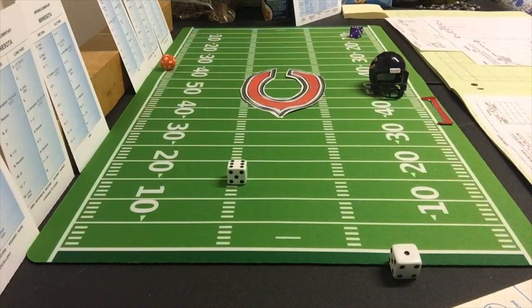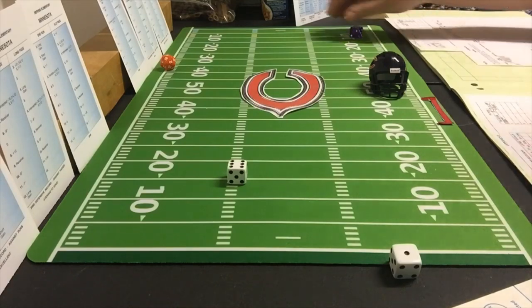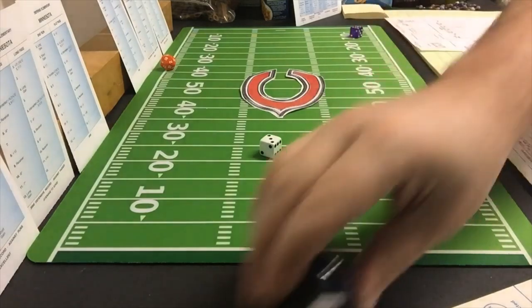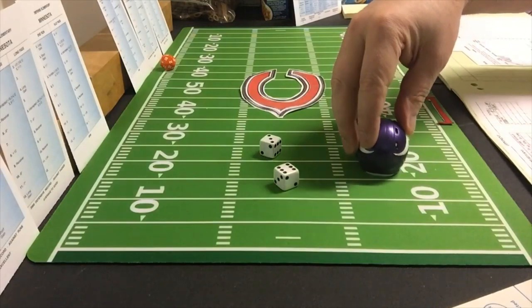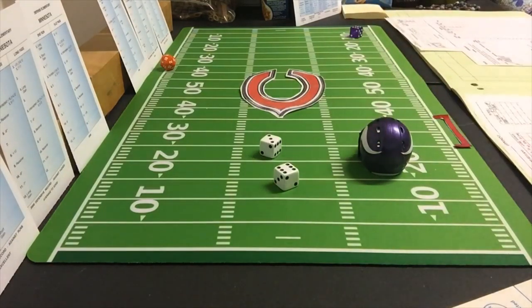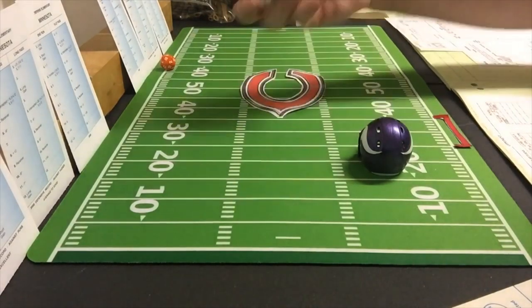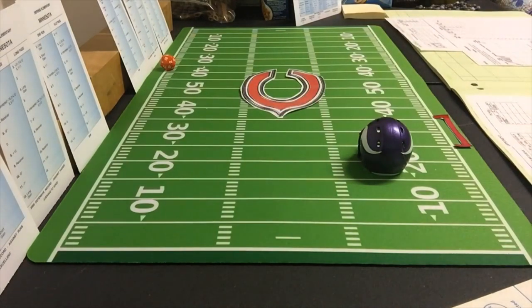All right, we got a punt again. Nine. Now that's what I'm talking about right there. 9 on the punt is 47 back. Well, no, it's still a touchback. All right. They got it 1st and 10 at the 25.